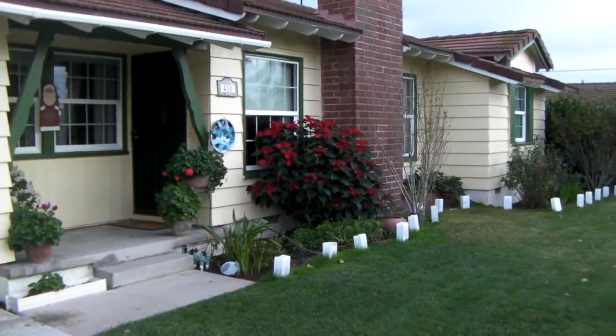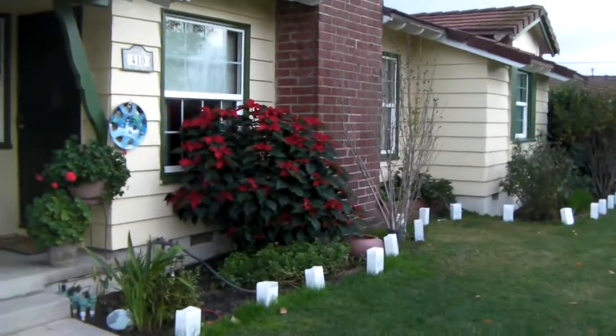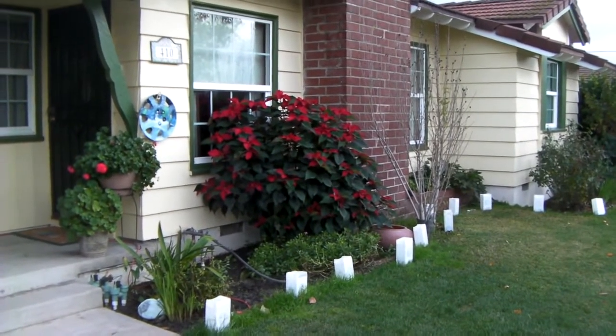And that's a poinsettia bush right there. They have one in the backyard as well as orange trees and lemon trees and an avocado tree.